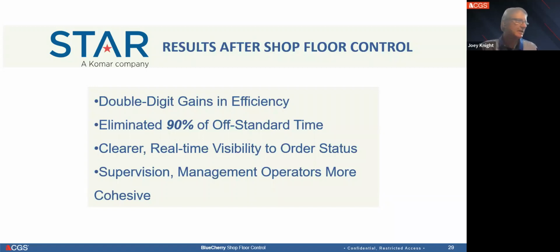Eliminated. This is an amazing stat to me. Eliminated 90% of all standard time. I mean, gave clearer real-time visibility to order status, and certainly if some of the folks listening today would like a deeper dive demo, we can certainly go into all of that for you in a live system and show you all of those things. And supervision, management, and operators are all more cohesive, which is really what we're shooting for. It's a factory of the future. They're a smart factory now, and they have all the tools they need, and they're getting better every single day.